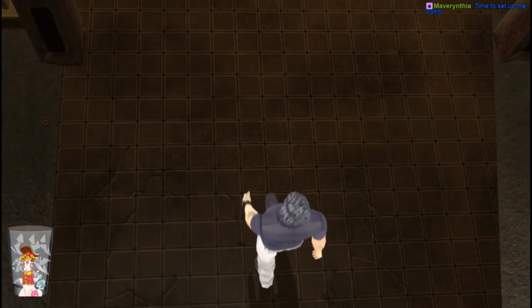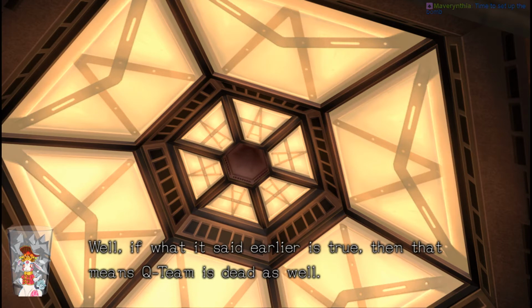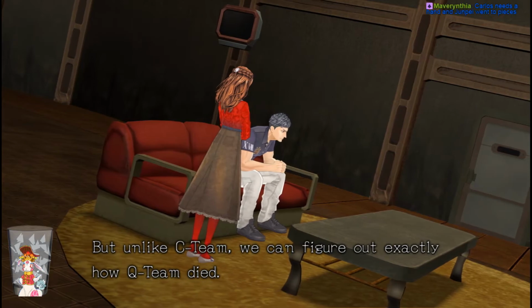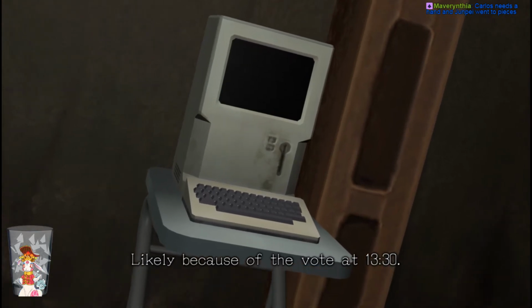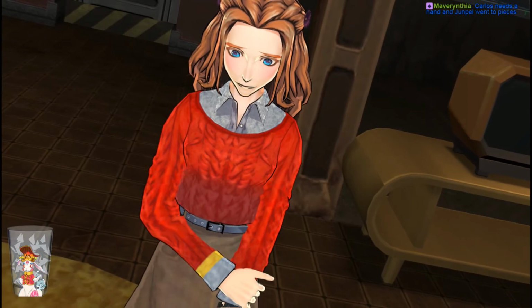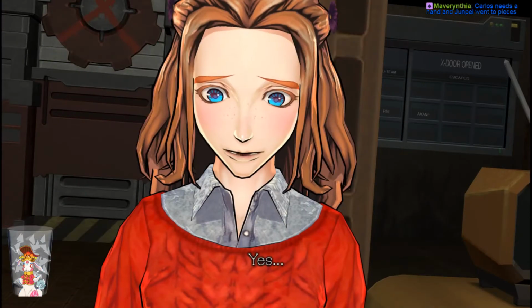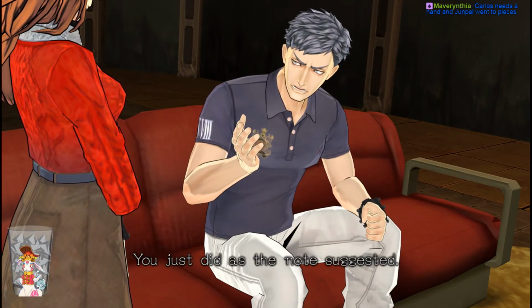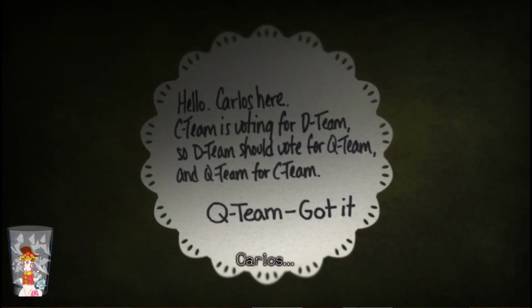I don't think they know about the bomb. This is not the timeline they explored that room in. If what it said earlier is true, then that means Q-Team is dead as well. But unlike C-Team, we can figure out exactly how Q-Team died. They were executed. Likely. Yep. Carlos needs a hand. Well, he needs a neck now, too. Managing to cut his throat open with the fire axe. I believe you picked Q-Team. Right. Yes. But and Junpei went to pieces. I know. You just did as the note suggested. The real betrayer is Carlos.